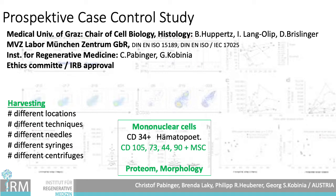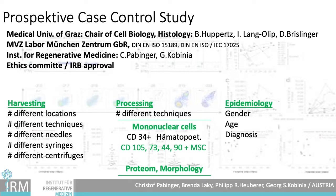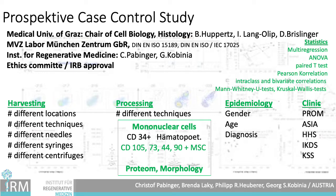So we were harvesting from different locations, from different bones, in different techniques, with different needles, syringes and centrifuges, and we were processing those bone marrow aspirates, and we were looking at the epidemiology: gender, age, diagnosis. We also had some clinical scores to assess the long-term effect, and we did a lot of statistical analysis. So this is the first study to give you the normal values of those mononuclear cells in the bone marrow.